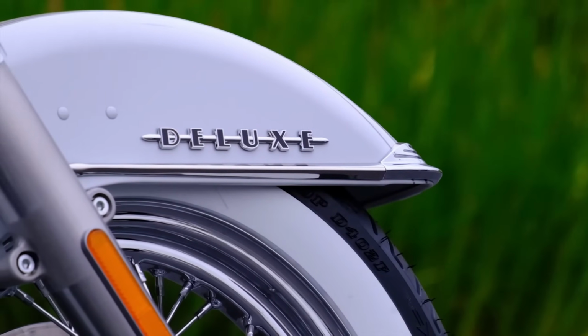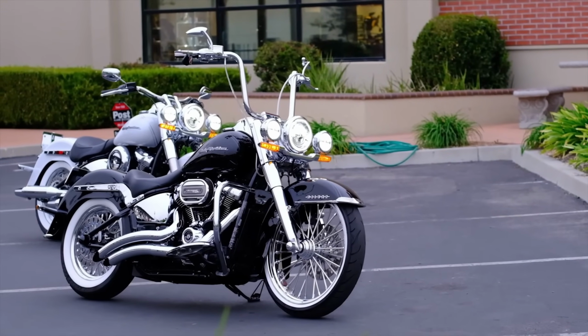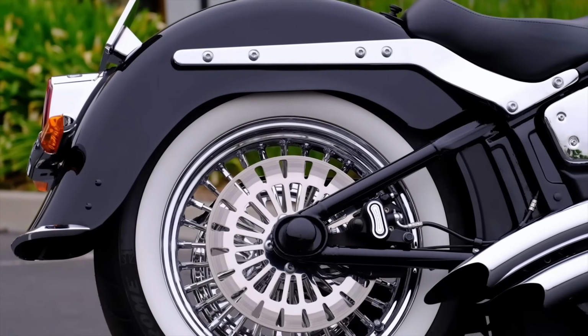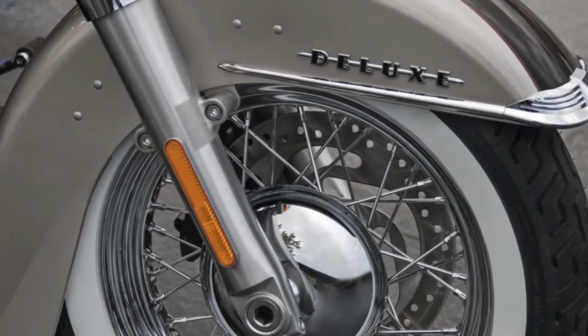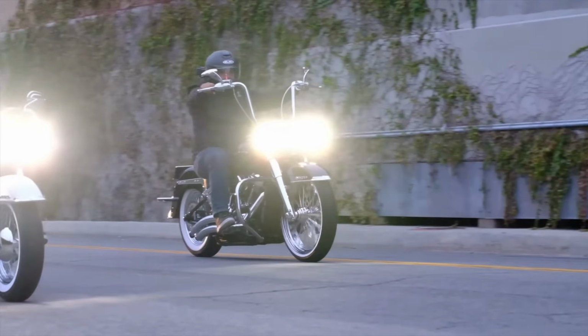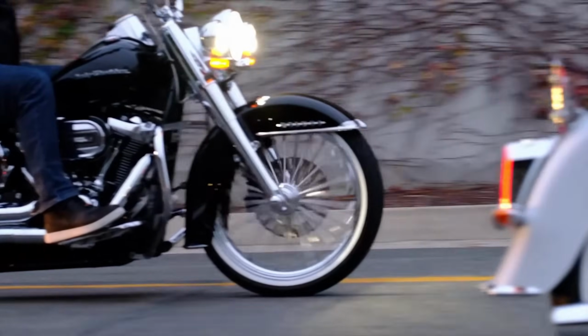Its simple engineering means fewer electronics and fewer complicated systems. Just pure, reliable performance that will last for years. What truly sets the Softail Slim apart is how well it blends classic looks with mechanical toughness. It's one of those bikes you can count on to start up every time, whether it's been sitting in your garage for a week or an entire season.